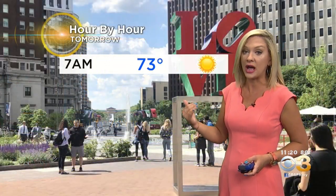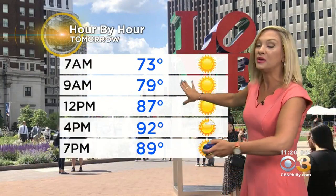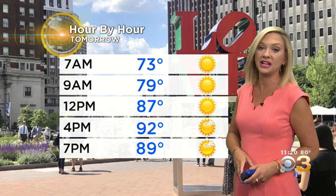As we head into the day tomorrow, getting hot. We're heading up to the 90s for only the second time this year. A lot of sunshine, not too humid, but you still want to take it easy with this type of heat. In your hour by hour forecast, we're at near 80 degrees by the 9 o'clock hour tomorrow morning. By lunchtime, we're at 87 degrees, up to 92 by the 4 o'clock hour, and still hanging out near 90 degrees at 7 o'clock in the evening tomorrow with a lot of sunshine in store.